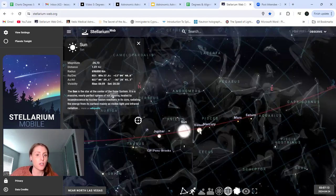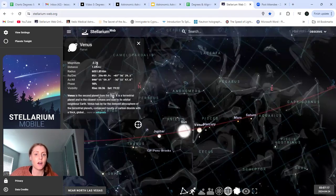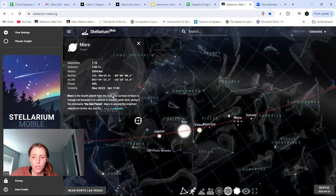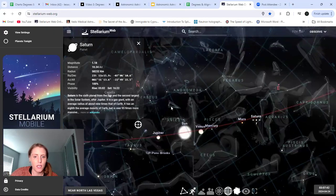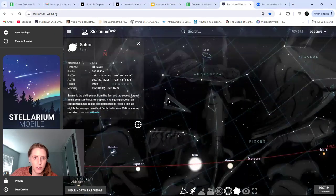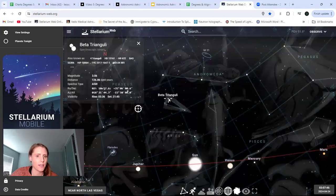So, for example, the sun would give off a lot of energy. Venus gives off a ton of energy at negative 3.78, whereas Mars is going to be 1.13. So that's not as bright as the sun or Venus. Saturn we have at 1.18. So if a star or a planet is visible, it is going to be below a 6.5. So let's take one of the bigger stars, Beta Trianguli.